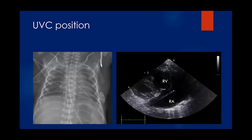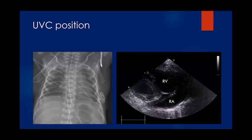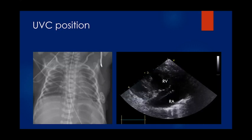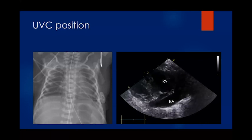we also encountered one patient that had a deep UVC that developed a thrombus with time, and this thrombus got bigger in size and completely occluded the tricuspid valve, and the baby passed away because of low pulmonary blood flow. So finding the correct position and making sure that it's not migrating is extremely important, and X-ray is not enough in neonates.